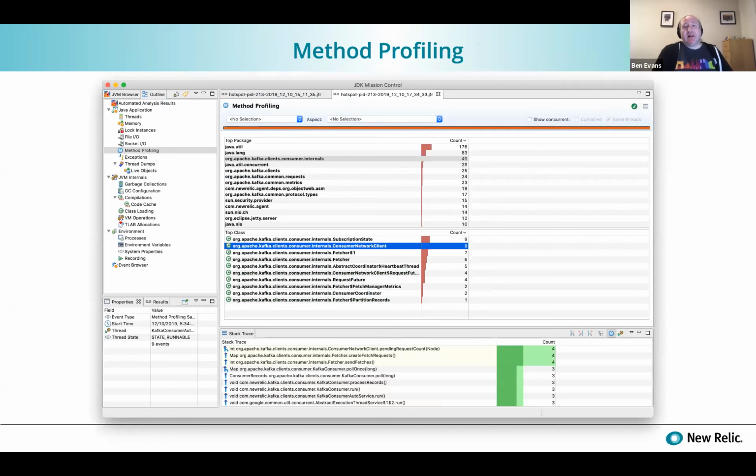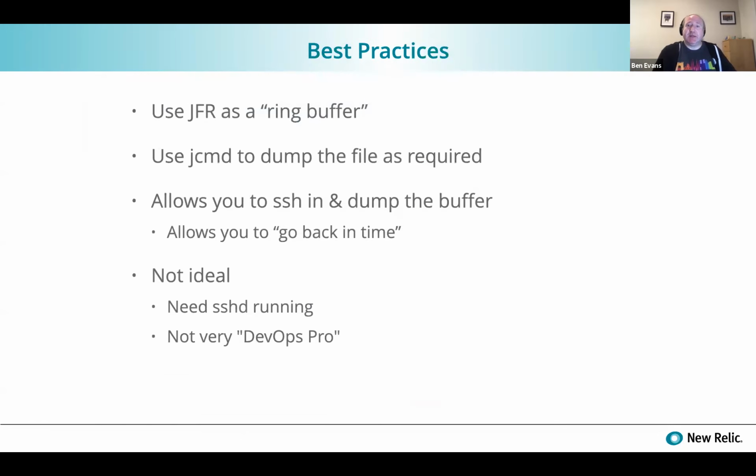The problem is this is a single file and from a single JVM. It's not the kind of thing which you can use for monitoring or for observability. So there are some things you can do. You can use jcmd to dump the file. You can SSH in, but it's not DevOps pro.